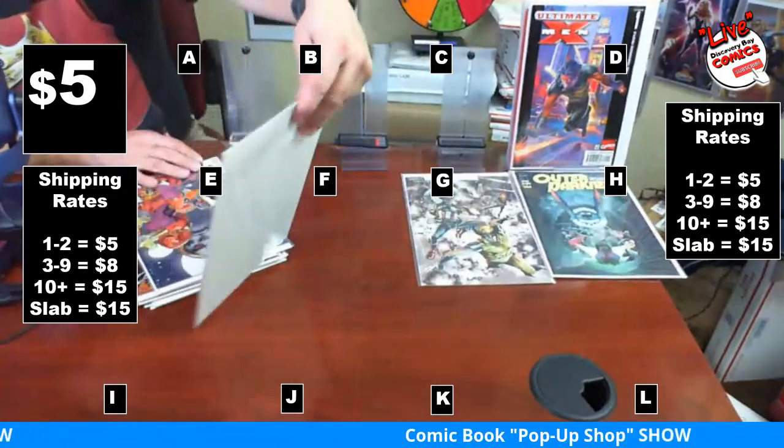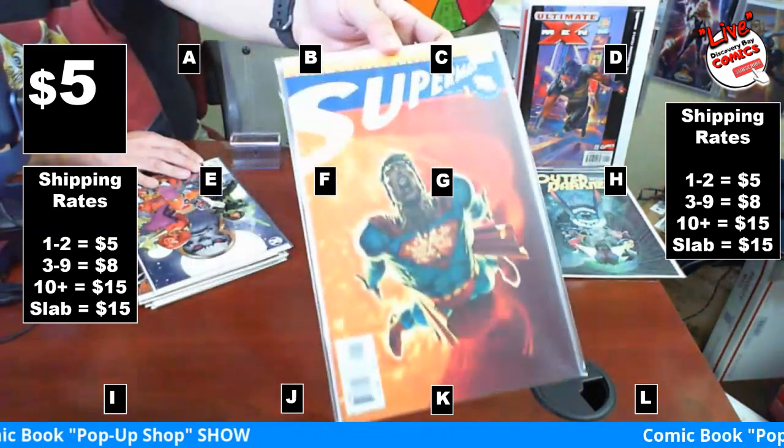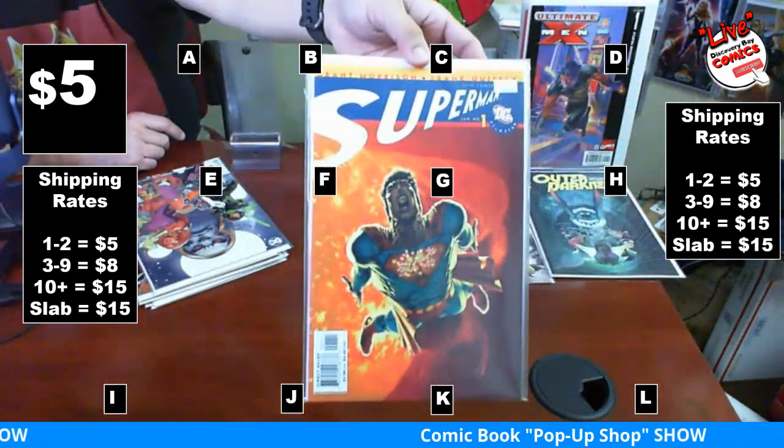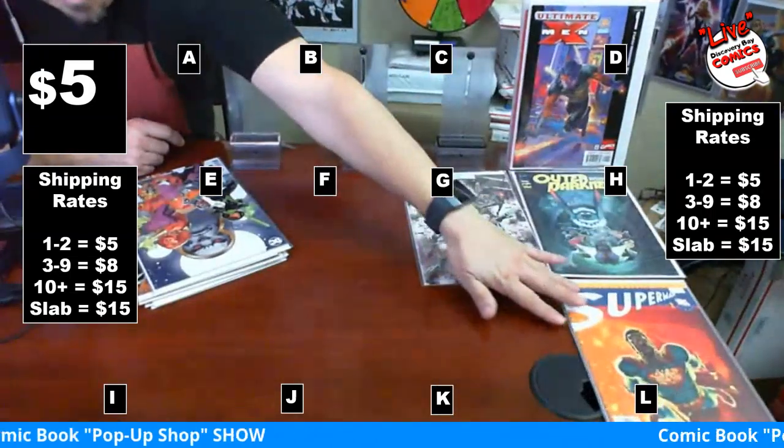Not sure what was on here. We got Grant Morrison's Superman number 1. We had it sorted in there. It's got a $14.95 price tag on it. That's going to be available for $5 right there.